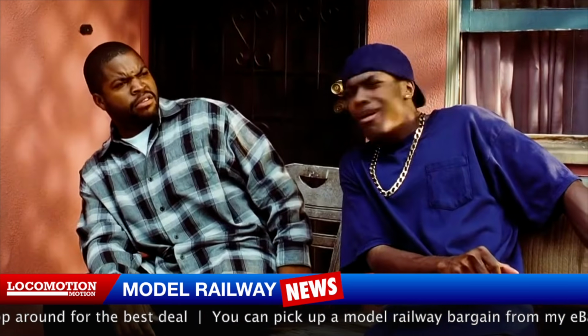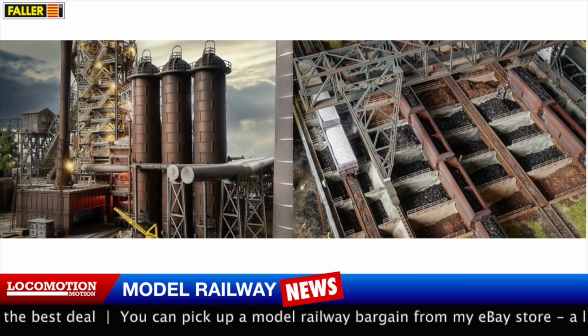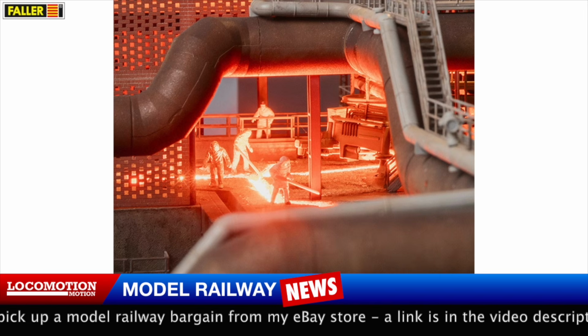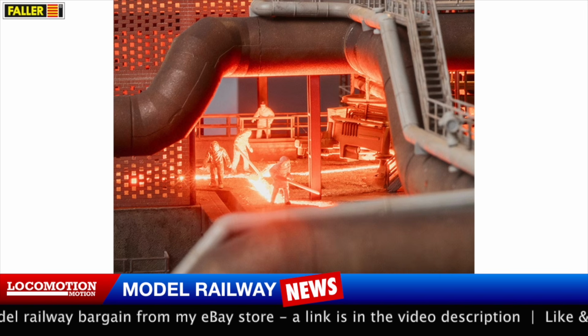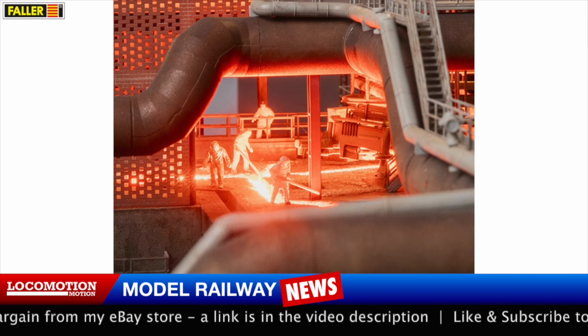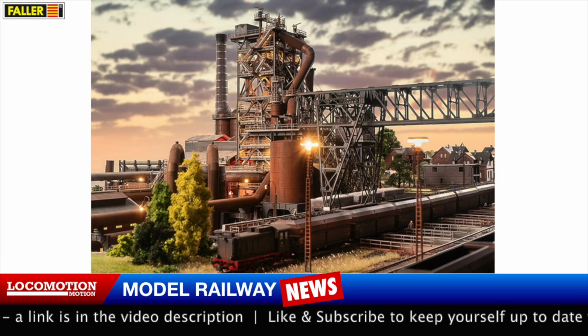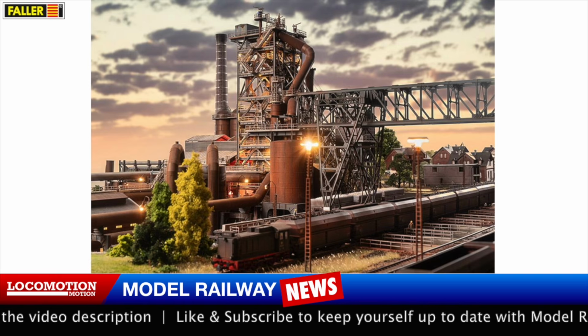Damn! Crazy! And you can add to it with the so-called technology kit, which adds LED lights and controllers to make them operate as if the plant is operational. Really impressive stuff, but again a massive price tag of £195. We're already over £1,000, but there's more.